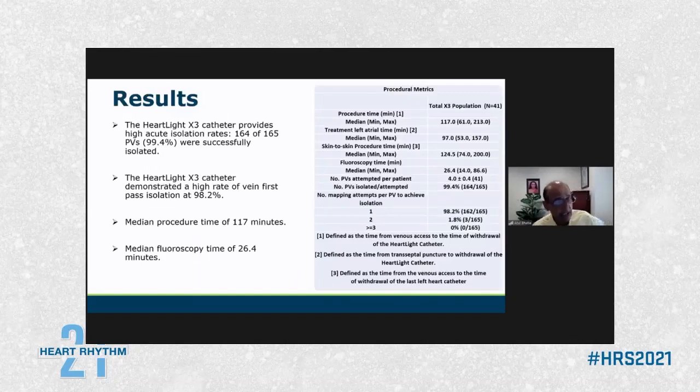What we found was the acute isolation rate was 99.4%, with a high rate of vein first pass isolation, about 98%. The median procedure time has been 117 minutes so far, with the mean fluoroscopy time about 26 minutes. This is encouraging. Procedure time is defined as the time from venous access to the withdrawal of the last left atrial catheter. To be sure, no mapping attempts per PV were needed to achieve isolation.